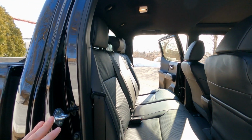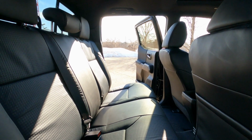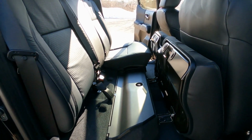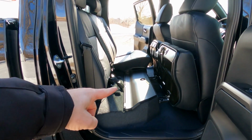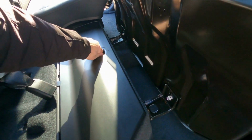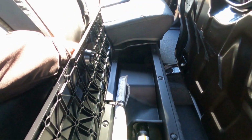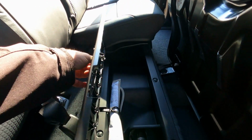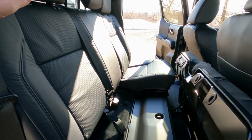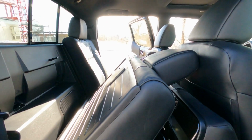The back seats do fold down, and there is some storage underneath, so if you pull up on the seat like that, that'll bring the seat bottom up. And then down here there's some storage underneath both seats, so you can pop this open, and you can see on this side you have your jack and some storage, and then that one doesn't have anything underneath it, so you can get more items under there, I think. And then this part of the seat comes down, so you can fold it flat.